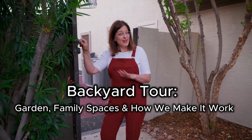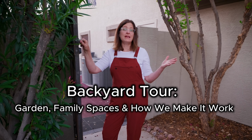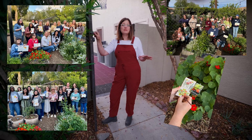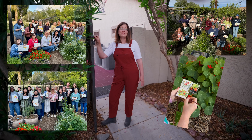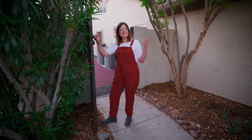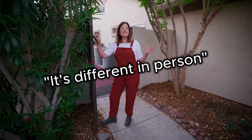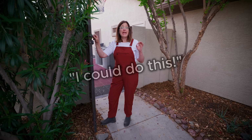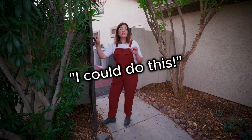Today I'd like to give you a tour of my backyard garden. Not just the beds, but the whole space, so you can get an idea how things are laid out. I recently had some people here for a painting in the garden event. It was so fun, but the comment I kept hearing was, it's different in person than it is on camera. It's really nice to see how everything's laid out, and it makes me feel like I could do this too.